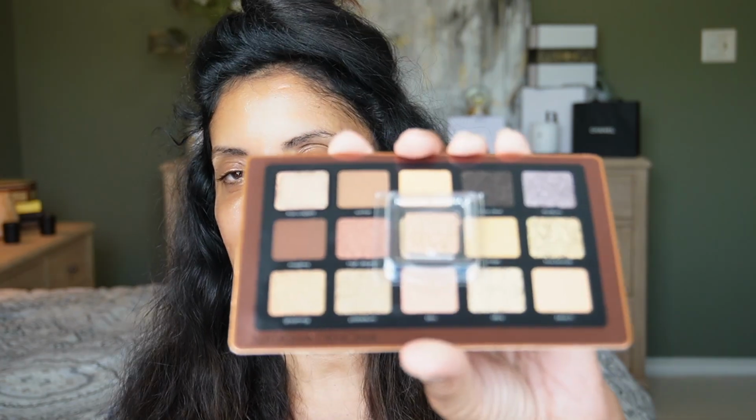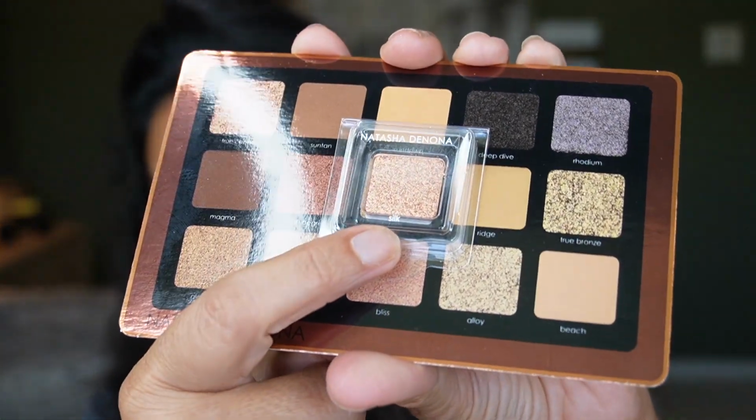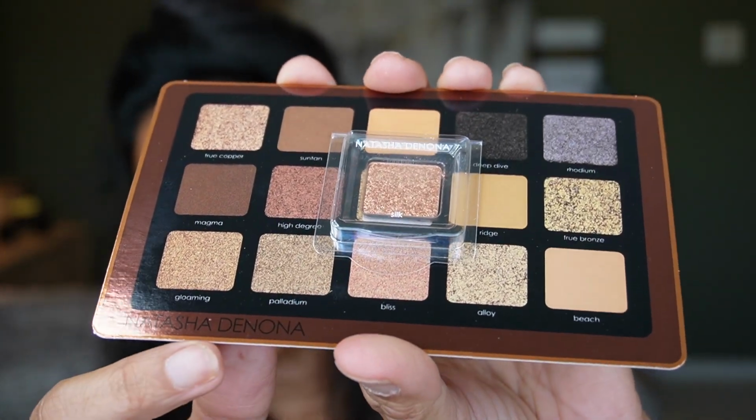I was quite surprised when I opened up the box that I did get a little sample. Here's a picture of the bronze palette, which I do have, and they sent me a sample of the middle shade. I hope you can see that. That was kind of nice, and I like the presentation of it.